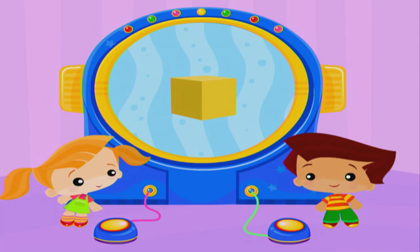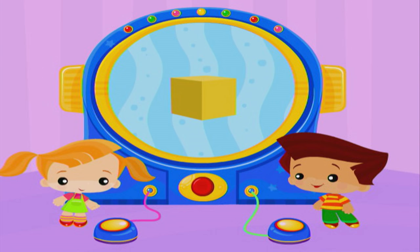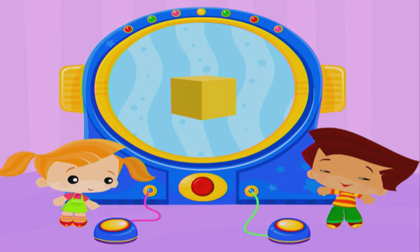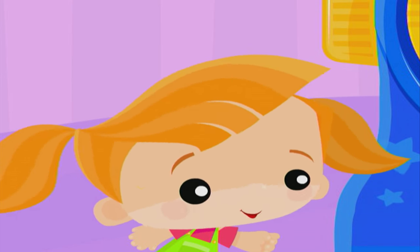Well, that's not a teddy bear either. Those are building blocks. How do you know? Because a teddy bear has arms, legs, and a head. It looks like a bear. It looks like a bear, huh?